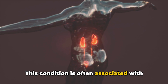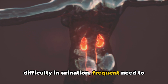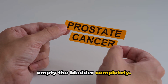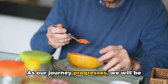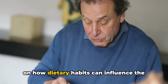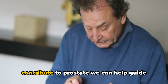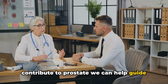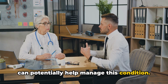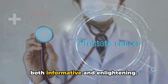This condition is often associated with discomforting symptoms, including difficulty in urination, frequent need to urinate, especially at night, inability to empty the bladder completely. As our journey progresses, we will be examining these issues in detail, focusing on how dietary habits can influence the size of the prostate. By understanding the foods that contribute to prostate enlargement, we can help guide men towards healthier dietary choices that can potentially help manage this condition. Welcome to a journey that promises to be both informative and enlightening.